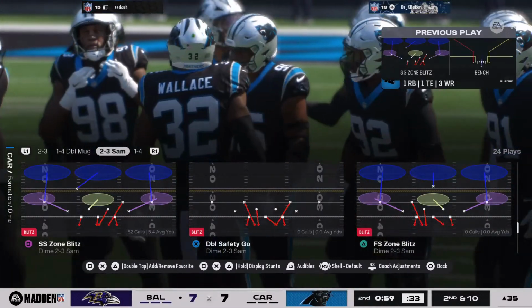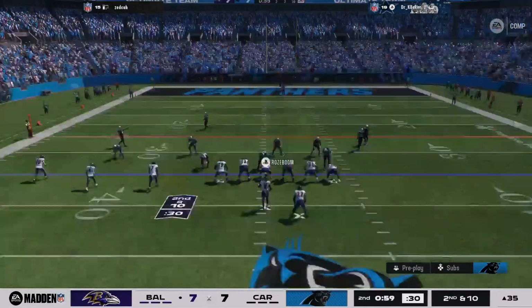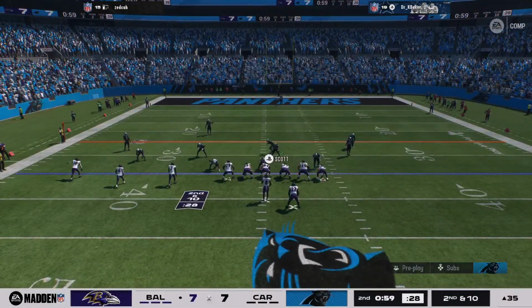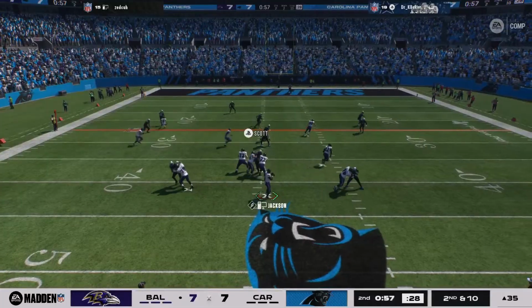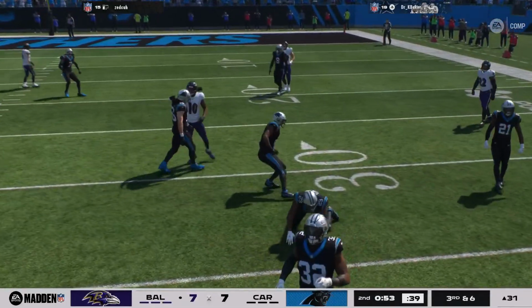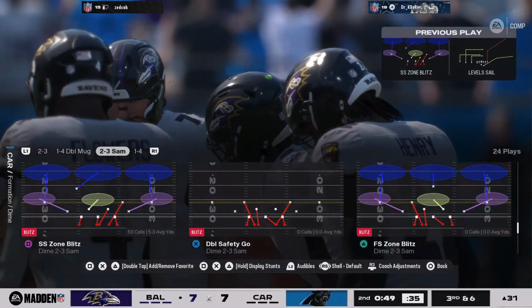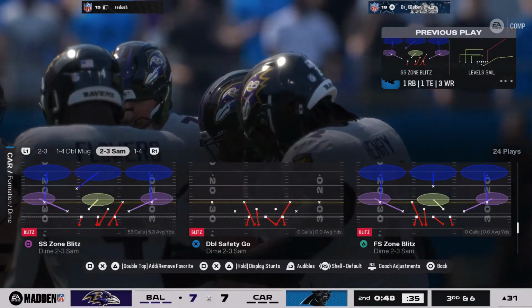Nice example there, Mike, of the quarterback just being smart with the ball, understanding it didn't quite develop the way he had intended. Throw that ball out of harm's way, live to play another down. He'll complete this one to Rashad Bateman. Well, he's brought down. That pass is going to pick up 4 and bring up 3rd down.